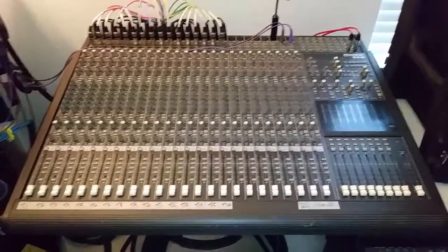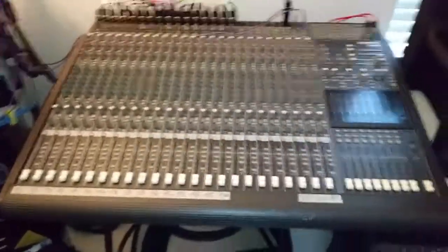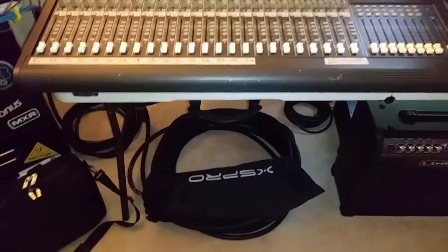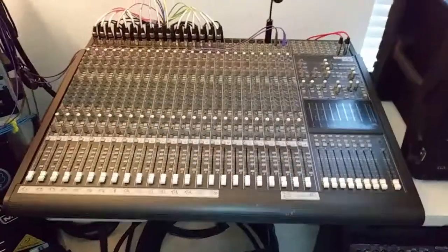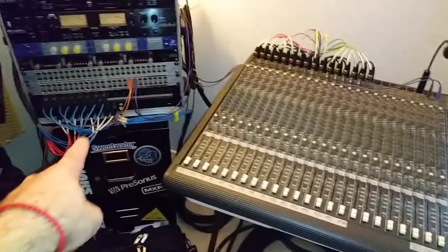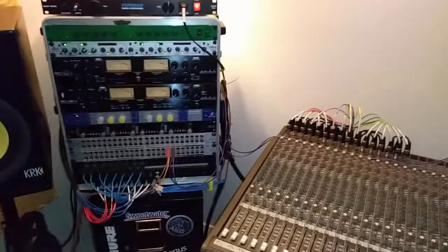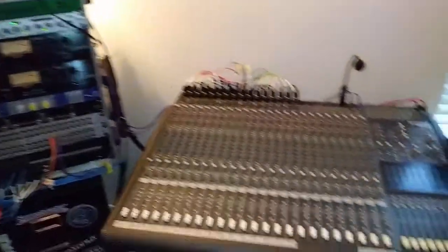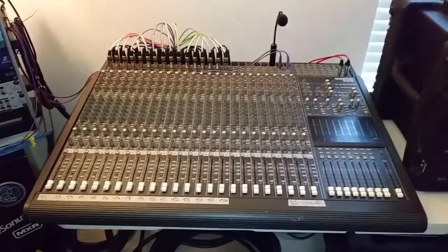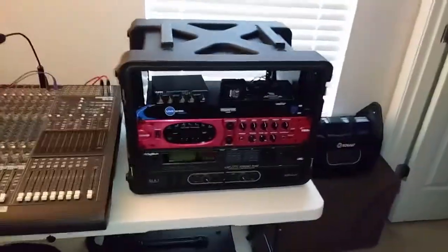So I got my hands on one and decided to integrate it into my workflow. So I dropped that snake into the downstairs, into the large room where I track everybody. And so everything comes through the console. The console goes to the interface to my DAW. Or, maybe I'll use some mic pre's on something, who knows. But anyway, it's an amazing board. Very transparent, clean mic pre's. Love it.